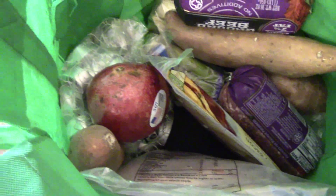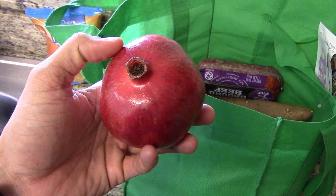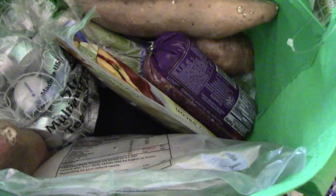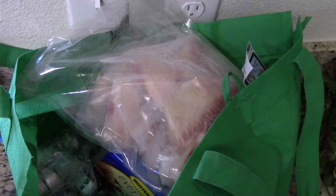So what else we got in here? We got a pomegranate. Guys, I just started eating pomegranate. It's like vacation in your mouth. It's amazing. Sweet potato, ground beef, turkey bacon, and some tilapia, just because I like fish. So all right, I'm gonna put you guys up on that bad boy, and we'll get going.